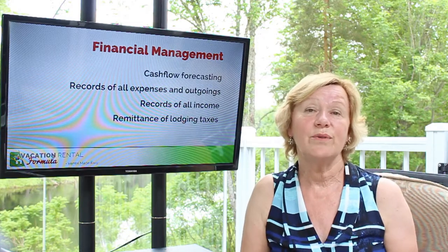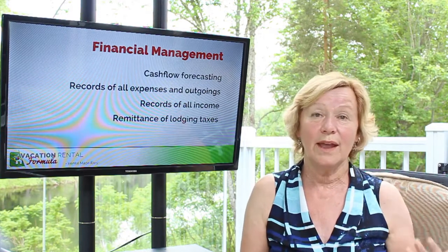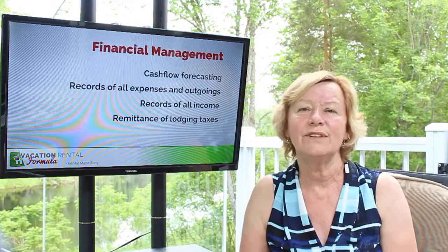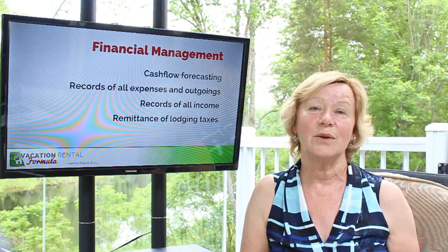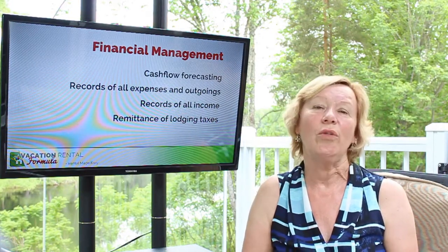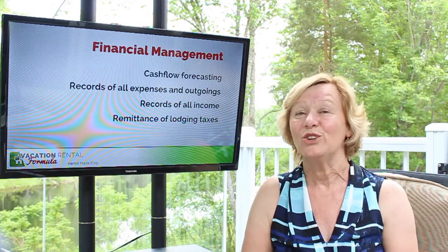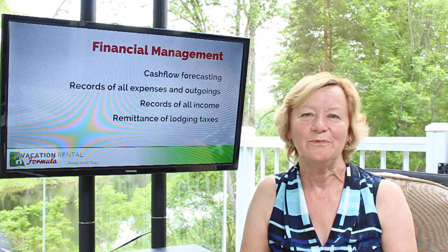And of course, the remittance of your lodging taxes is really important. You might have to be paying taxes to the state, to your HOA, to a municipality. In some cases, there's 2 or 3 different taxes you have to pay every quarter. And this is the reason that we recommend Avalara MyLodgeTax, because they take care of all those lodging tax remittances. You collect them in your income, and they take care of paying them to the right authorities at the right time. That takes a lot of the load off you.